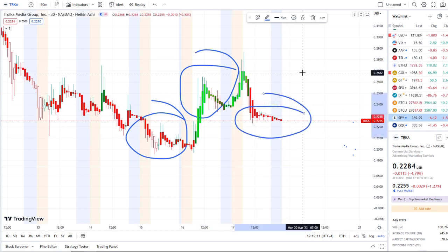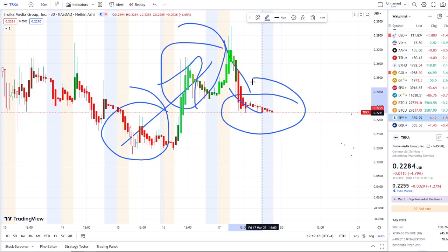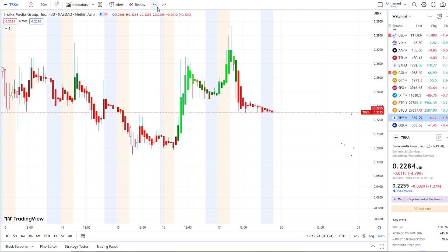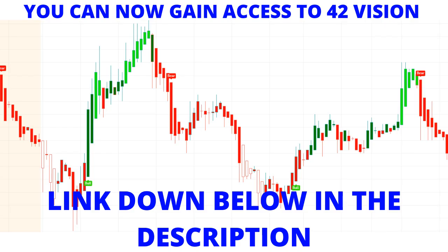Now, if this is your first time coming across the channel, this is 42 vision, which allows us to see the dips from the rips to the dips, and where the strength and weakness lies within the charts. And we also use our bull and bear indicators and inflow versus outflow as an extra layer of confirmation, which I'm going to pull up here and you can now gain access to as well.